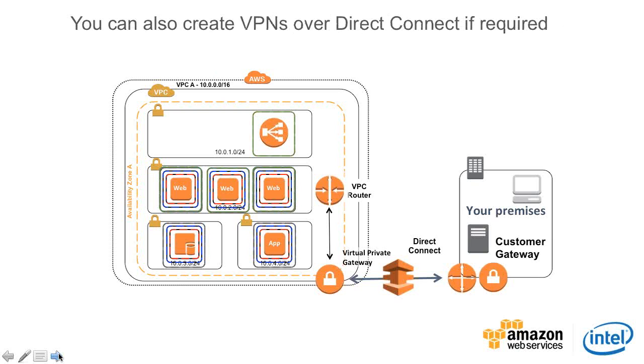You can also create VPNs over the Direct Connect. I advise you to basically look at the traffic if you're going to use a Direct Connect and decide, because it's a private link, whether you need to encrypt it or not. If you've got highly sensitive information such as credit cards or something going over there, you might have to create a VPN just to get compliance over the line. So it's up to you. We don't force you to do it, but we do allow you to do it if you need that level of protection.